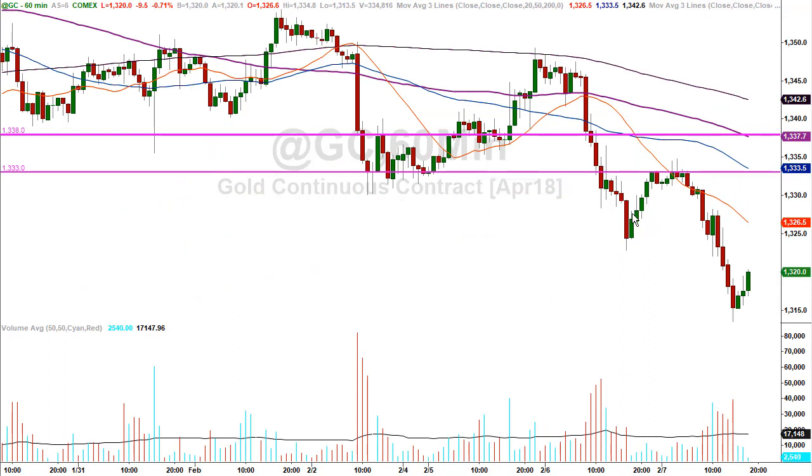This is really, as far as the 60-minute chart is concerned, certainly in a downtrend. You can see what happened. Look at the 1333 number that we've been identifying as important to the market, along with 1338. But here's the 1333. We broke it, rallied back right to that level, pierced through it a couple of times, not by much, and then the market just collapsed away from that level.